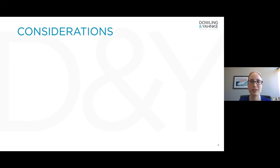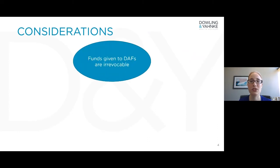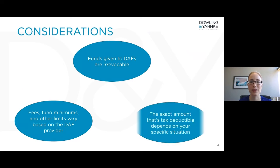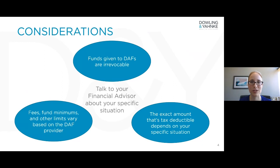Finally, there are a few considerations to keep in mind. Funds given to DAFs are irrevocable, so once you earmark them for charity in this way, you cannot change your mind. Second, fees, fund minimums, and other limits will vary based on the DAF provider. Schwab and Fidelity and Vanguard offer donor advised funds, as do community foundations. Please check with them to see what their specific requirements and fees are. The exact amount that's tax deductible also depends on your specific situation. So if you're interested in a donor advised fund, talk to your financial advisor about your situation.